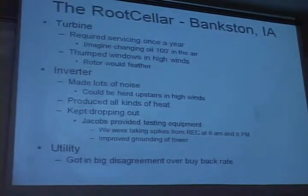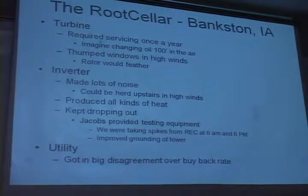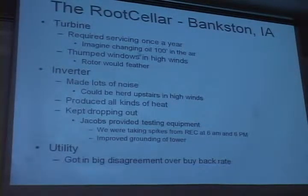That turbine required servicing once a year. Actually, 6 months would be better. If you can imagine what it's like to change oil at 100 feet in the air. Okay, because you're pouring oil, and if you have any kind of wind, it makes that oil airborne. Again, the Jake made my windows thump at night, and this is old technology. This isn't what wind turbines are like today.